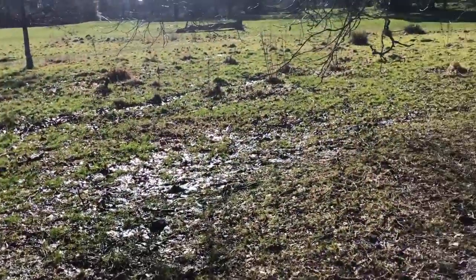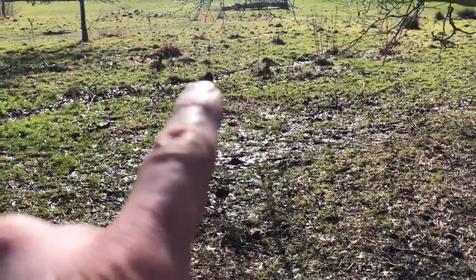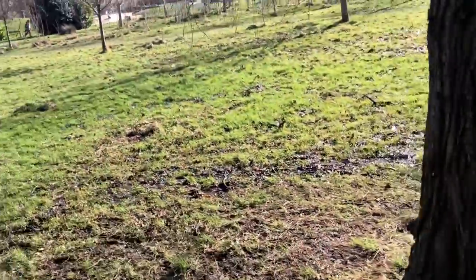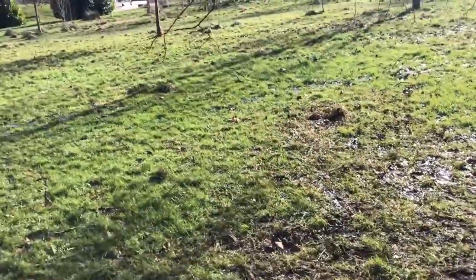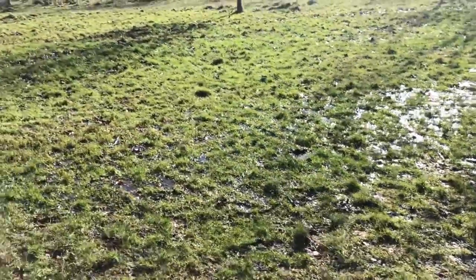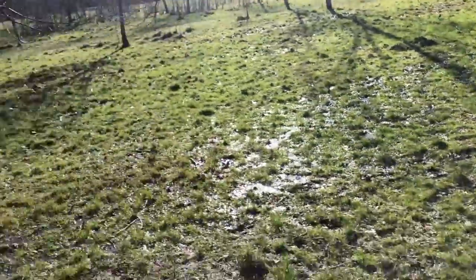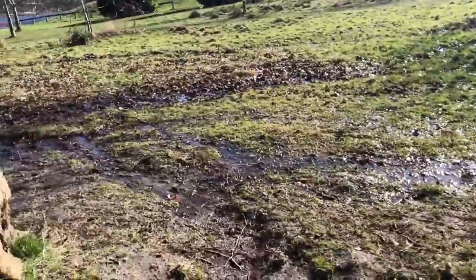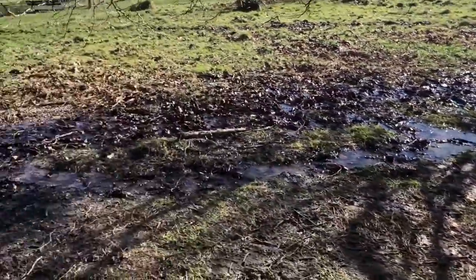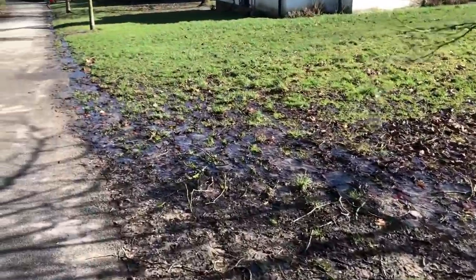You can see the saturation excess overland flow running down. It's just the groundwater or the soil water just coming out, the through flow coming out, returning to the surface again, flowing through the grass there. So that's overland flow, even though it hasn't rained since, it might have been a bit last night, but it hasn't rained and it's still flowing. And it's coming together here, running down the side of the path.